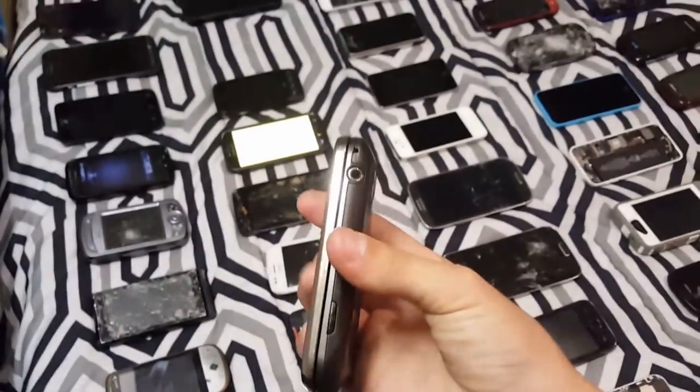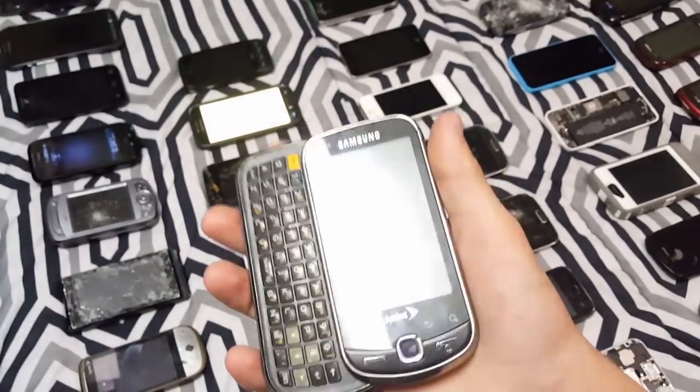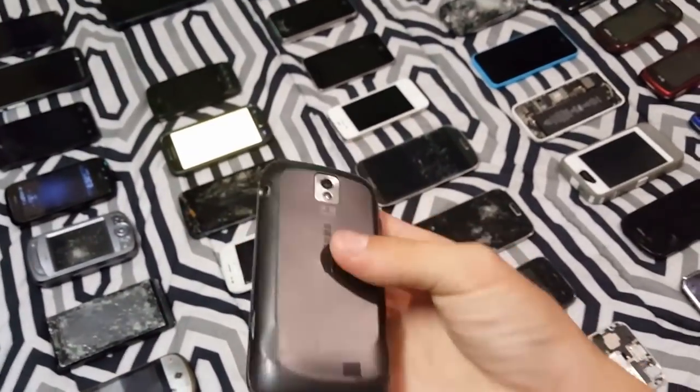Anyways, next up we have this Samsung Intensity, or not Intensity, Intercept, and it works totally fine. It just needs a new battery, because somehow the battery just died on it.